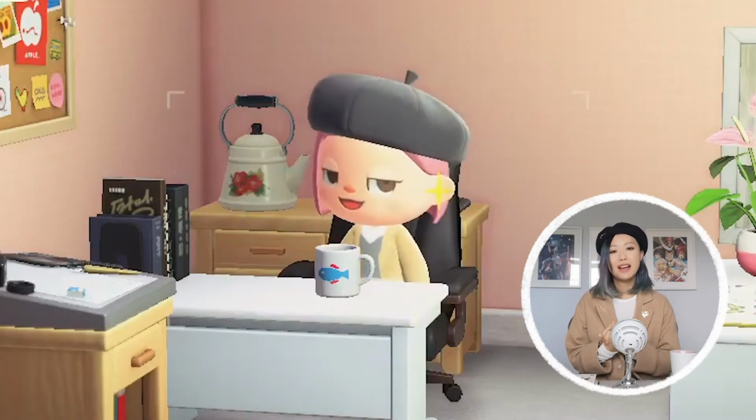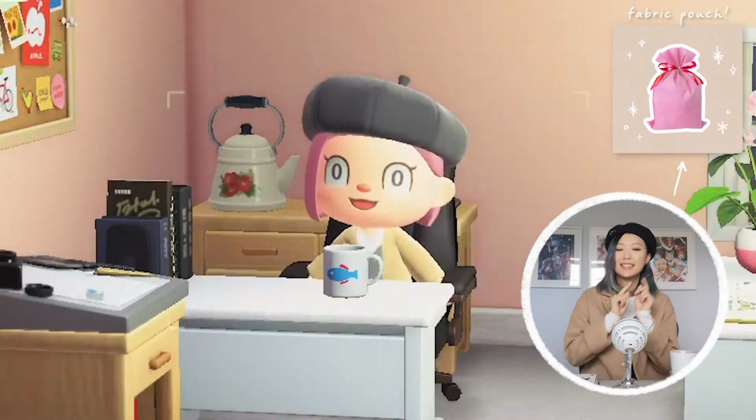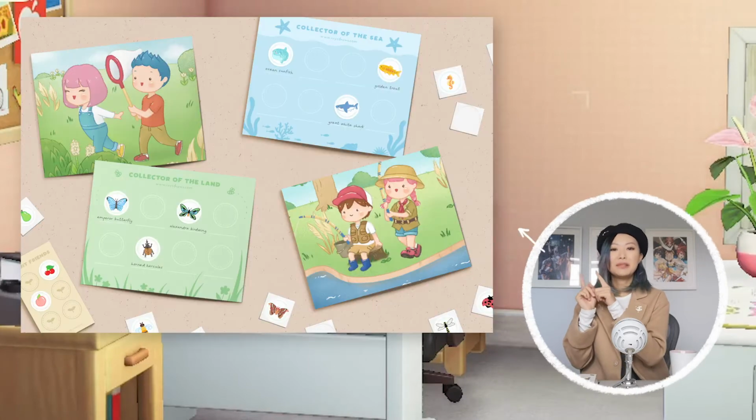There's 27 designs in total and everything is already in production, so whether this project gets funded or not, it's going to happen either way. The project will run on Kickstarter from sometime this week, whenever the project gets approved, until November 8th, and all orders will come in a little pouch like this, kind of like the little wrapped gifts that you get in the game. And you'll also get some collectible cards for you to collect stickers on. Then you can track what you've collected so far.